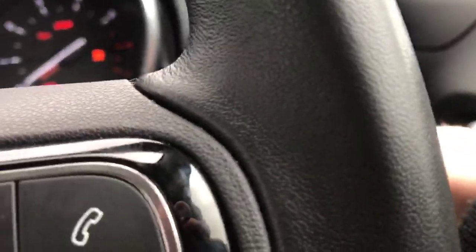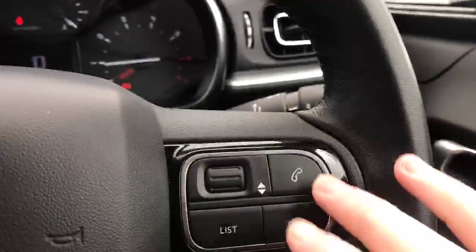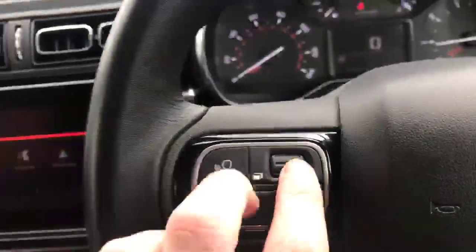If I step inside and turn the car on, I can show you some of the features. If I just jump inside, switch the car on. Down here we've got your lights and wing mirror controls, child lock, things like that. Here we've got your phone controls, voice activation and audio controls.